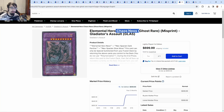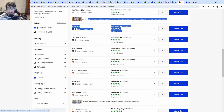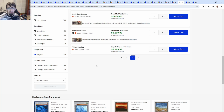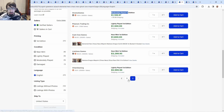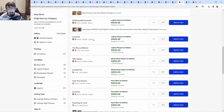Now, the misprint here is beautiful. I really, really like it. These are 700 here, so they've actually dropped. I just want to see if an old listing from back in the day is still up. I think the first time I saw someone list a card for 69,420 was this card. And it does go up quite quickly here. I actually think, was that a first set light play for 700 at Core TCG? Oh, I guess they really want to get rid of this card.